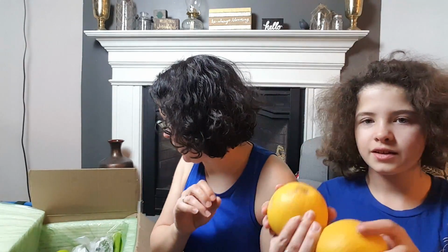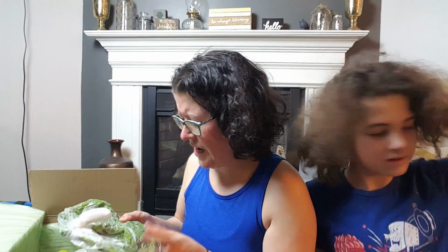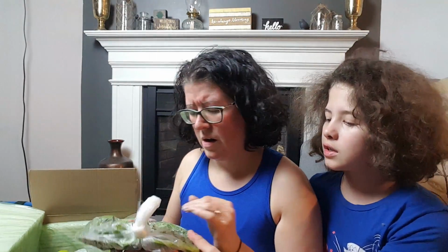That's not a big deal. So, 2 grapefruits. I love grapefruit, by the way. All right, we've got some... this looks like some sort of lettuce. Here, it looks to me like kale. Yeah, it might be kale.